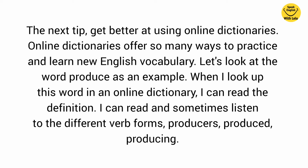The next tip: get better at using online dictionaries. Online dictionaries offer so many ways to practice and learn new English vocabulary. Let's look at the word produce as an example. When I look up this word in an online dictionary, I can read the definition.